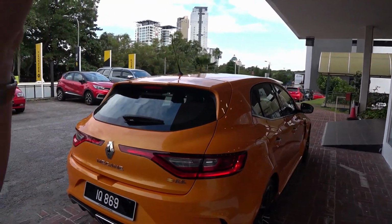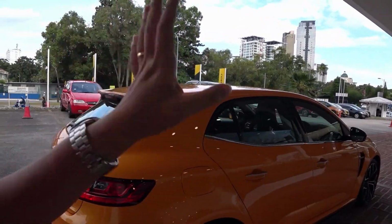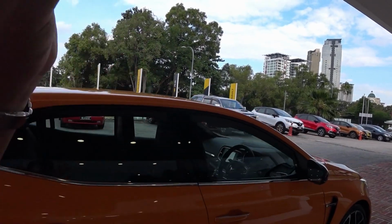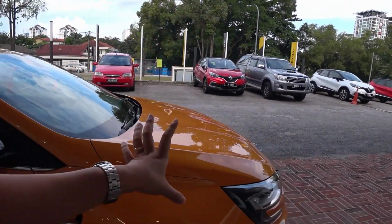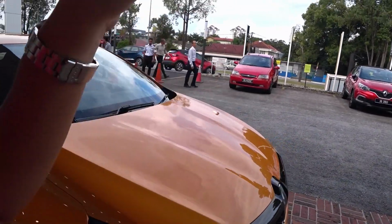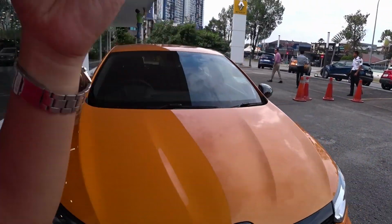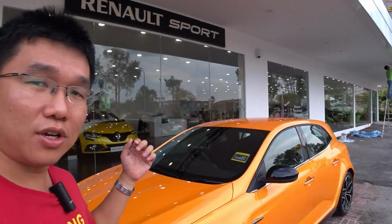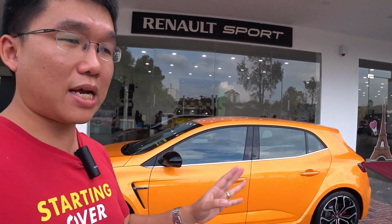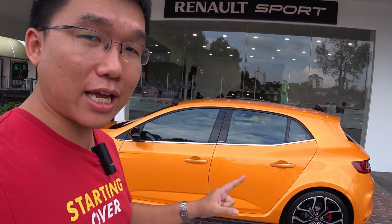Now this guy here, 280, and the power is generated from what was previously a 2-liter engine. Now they've downsized it to a 1.8. And as before, Renault still offers the Megane RS with a 6-speed manual transmission priced at 280,000 ringgit.